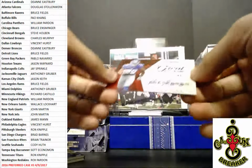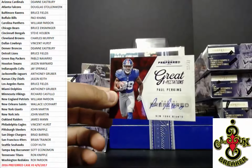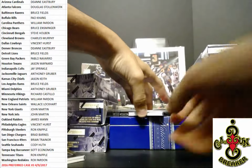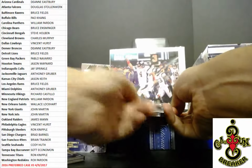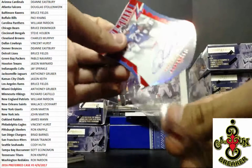We have Paul Perkins, Great Expectations, out of 25. The Giants. We have Amir Abdullah out of 49 for the Lions. Mr. Bruce Fields.